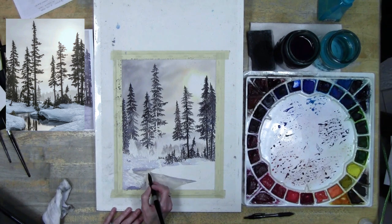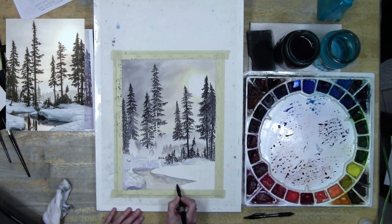So I'm putting that in, and then back here I want a little bit. And I'm going to come over here. This will actually need to go darker in here, but I'm going to put that in. And right now I'm painting on dry paper. If I decide any of these marks are a little too strong, or I want to soften an edge here and there, I can come back and put some water near.